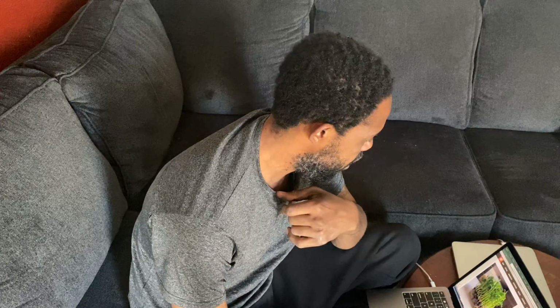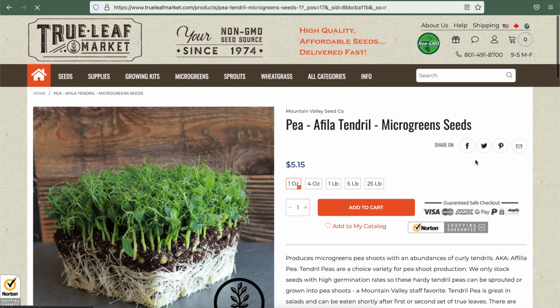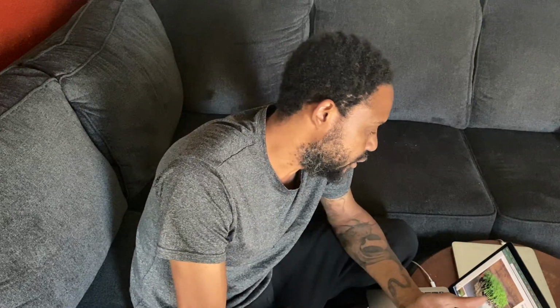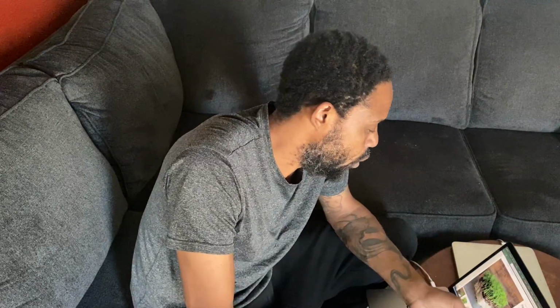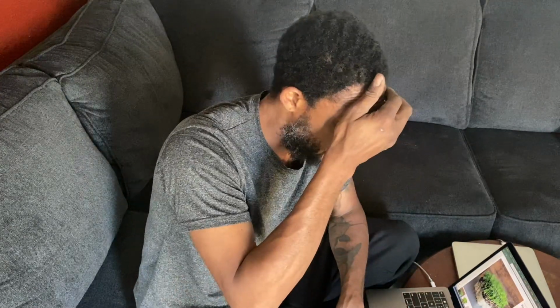Let's check out a couple other varieties. I kind of brought up the Dundale, but it's this one, the pea alfalfa tendril. Let's see how much these cost. This is $167.19 for a 25-pound bag. You know, way more expensive. It's pea. Unless, again, you have a chef, which I can kind of see a chef asking for this style of pea more than the other style. However, I can see that same chef saying, yo, I'll take a speckled pea if that's what you got. There are all the extra tendrils, which give you a lot more body in salads. It's going to be a little more fun. So I can understand that.